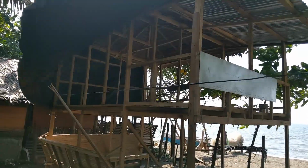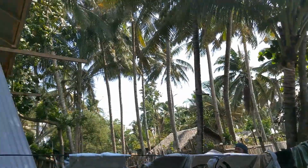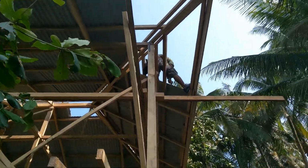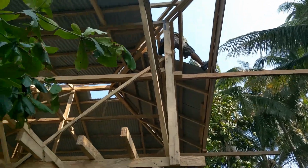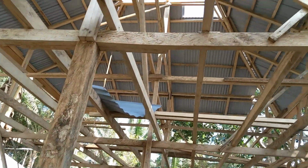This was our inspiration, this little house. Kind of where we got the idea. Kind of looks like a pole barn right now. Big pole barn.